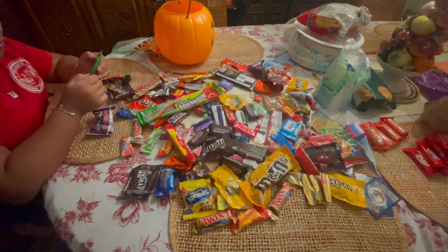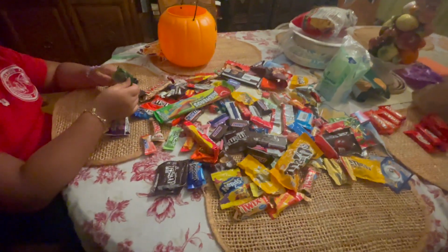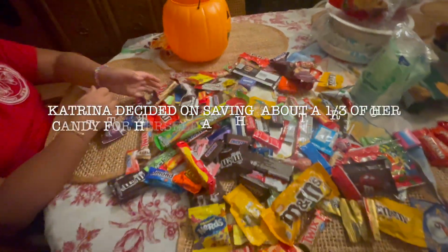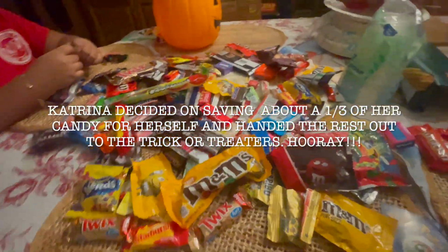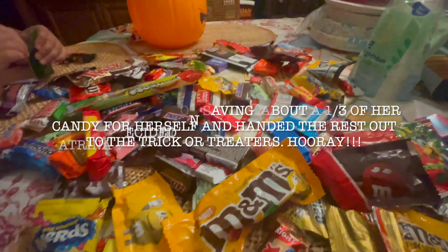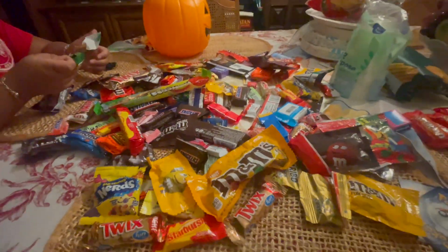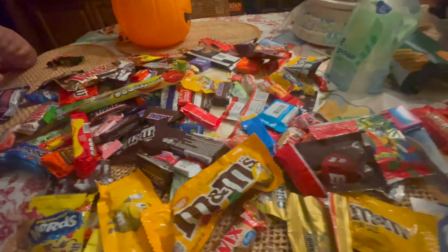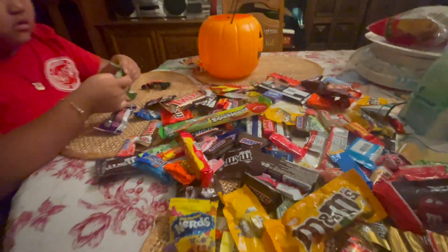All right, now we got to go pick up Big Brother. So this is pretty much Trina's haul. But we separated the ones that she didn't want, and we put them out for the kids to get. No wasting the candies, right? And now I'm just trying to gather some Kit Kats for the bestie and whatever else.